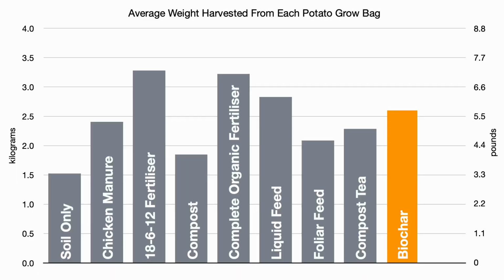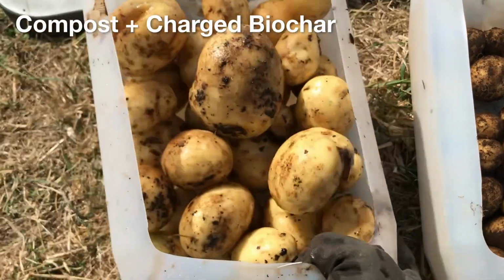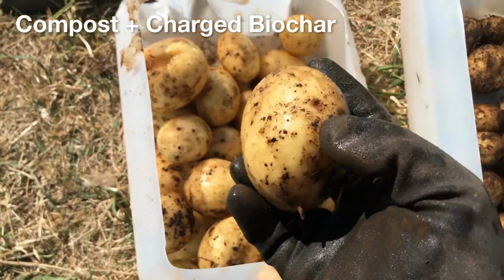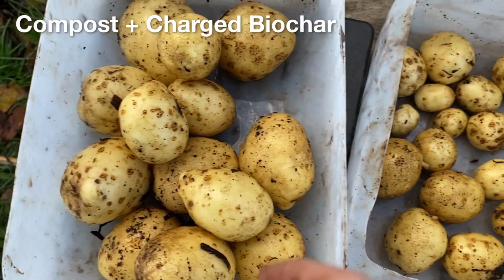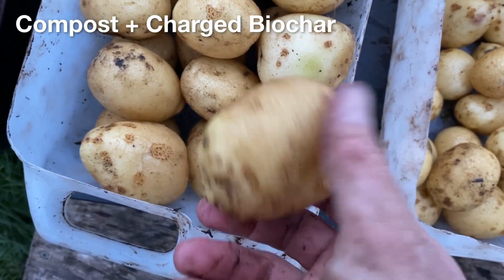The results from this initial cropping were reasonable, but I suspect this mix will improve with age, and the addition of more concentrated fertility or better compost with each additional crop will continue to improve the growing capacity of each bag, if the biochar actually does what I think it will.